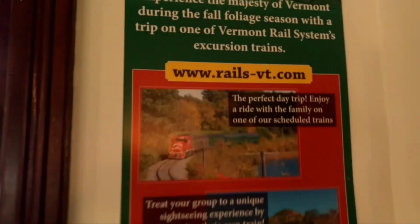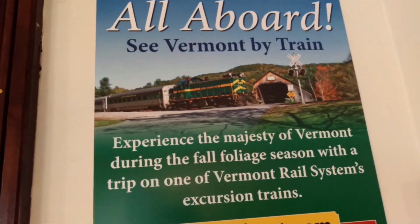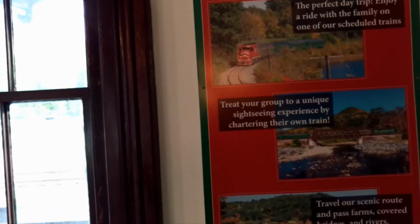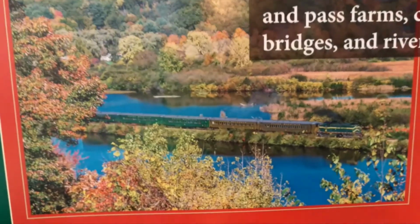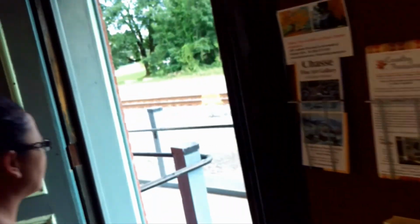Nice Chester Depot here. We will be on that train right there. We're good to go. There he is. Today will be the rail line we'll be on here shortly. Are we all set?